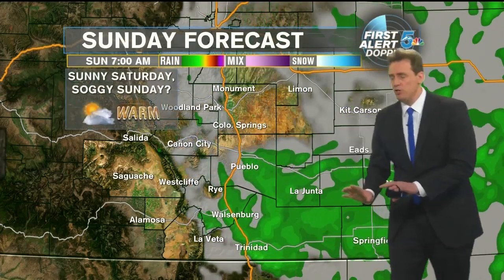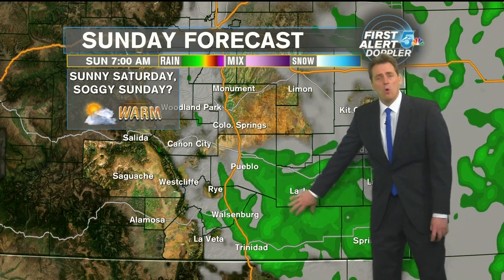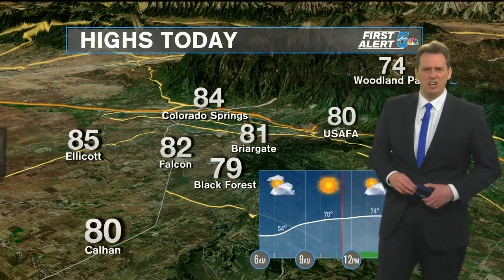As it continues to push on through, what will happen is we'll have an upslope effect, cloud cover during the overnight period, and this is tomorrow morning at 7 a.m. Widespread scattered rain showers are possible, light in nature, but a lot of that will produce, again, kind of a muggy start to your Sunday. I guess we'll call it that for at least right now.